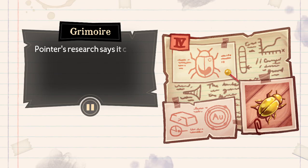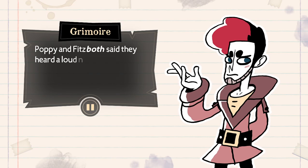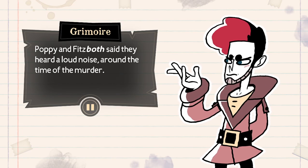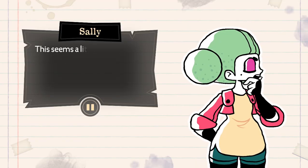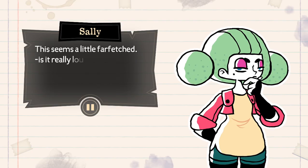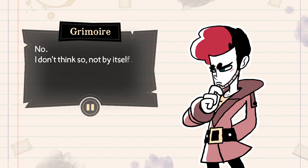Pointer's research says it can emit an incredibly loud hiss when it feels threatened. Poppy and Fitz both said they heard a loud noise around the time of the murder. Neither of them had any idea what it was. This seems a little far-fetched. Is it really loud enough to knock someone out? No, I don't think so, not by itself.